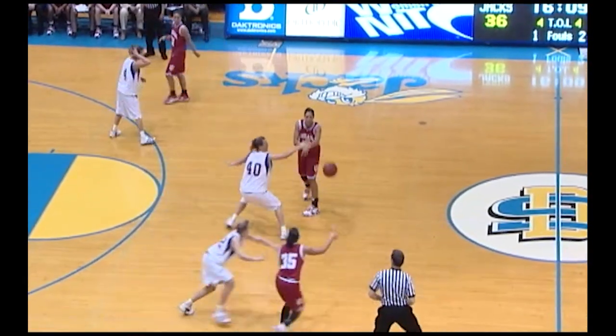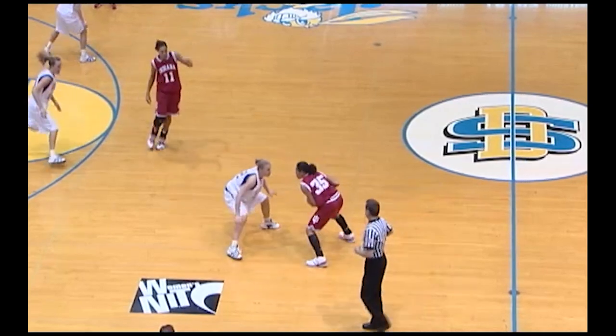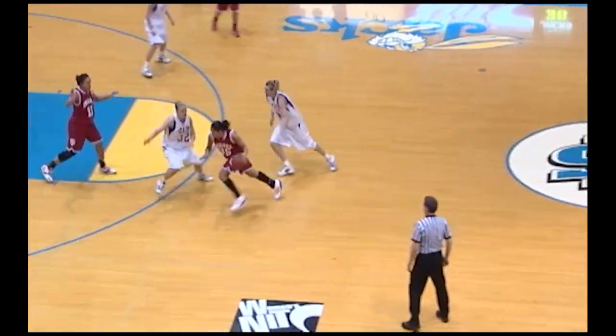Whitney Thomas out top, swings it to Roberson, nearly stolen by Vogel. Got her sized up. Jacks switch on the defense. Now they switch back. Roberson on Vogel. Drives. Pull up. Fade away. No good. Bover the outlet.